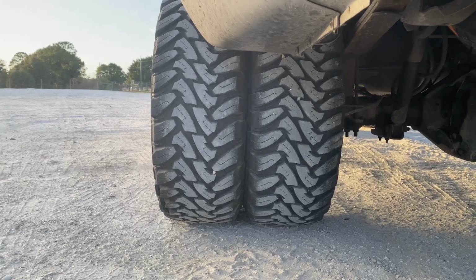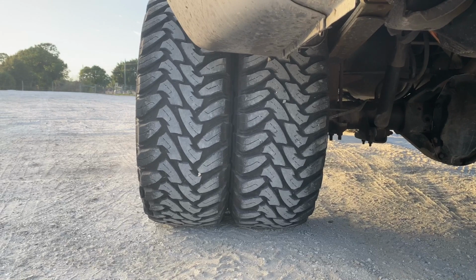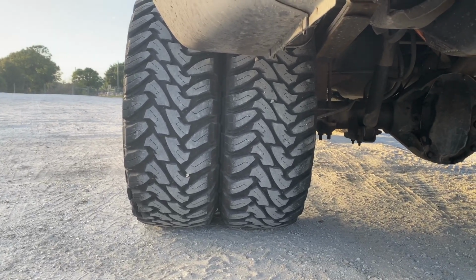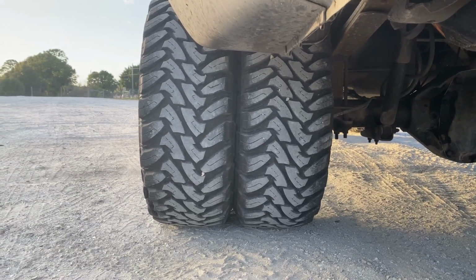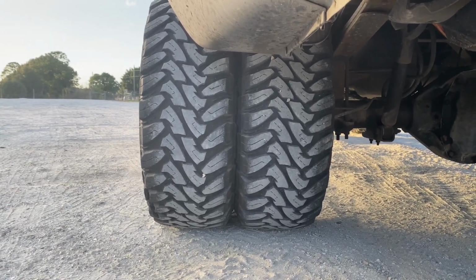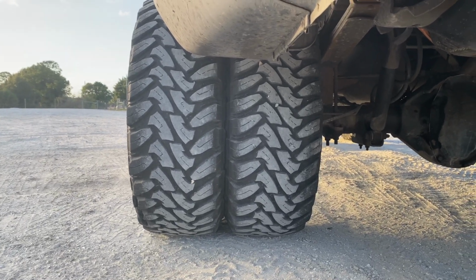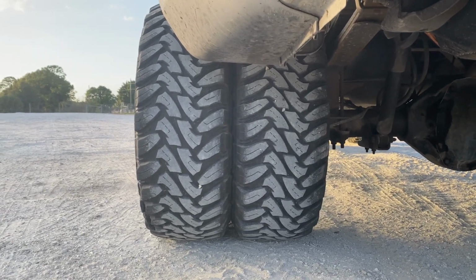And also, real quick, on my last set of 35s, I actually was running a 2-inch spacer for a while, and I never checked. I just told myself, hey, I've got a 2-inch spacer, it's going to be fine, but I never actually checked. But one day I did. I had the big gooseneck trailer hooked up, which is about 1,500 pounds of tongue weight, so the truck definitely feels that.